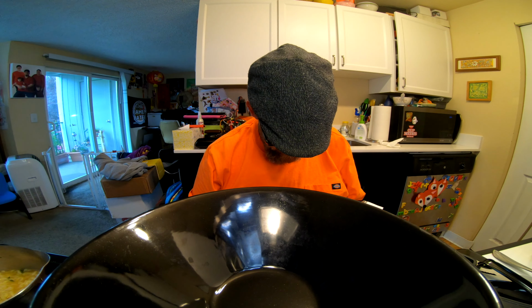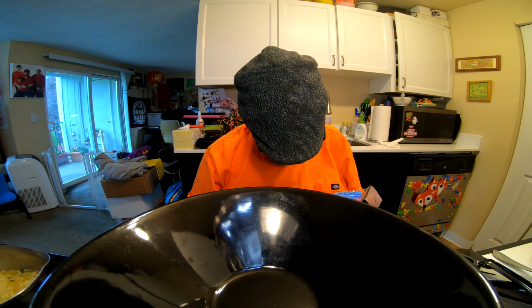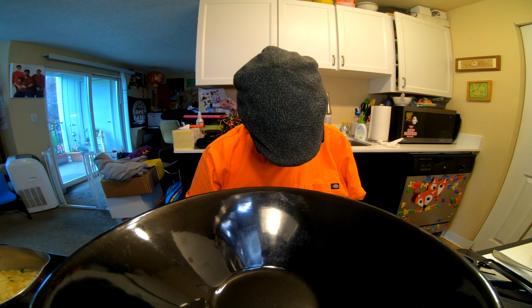Come on. Open. Cooperate. Swirl. Let's go for this one. Is this the clear one? This is the clear one, which is more like the opaque.